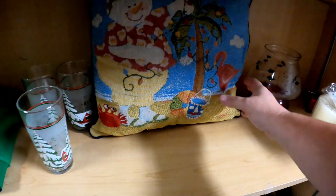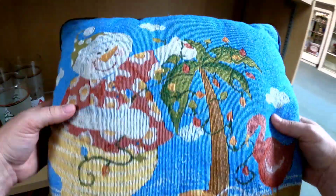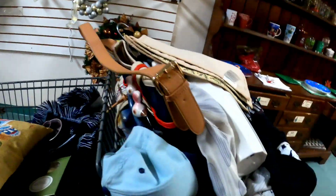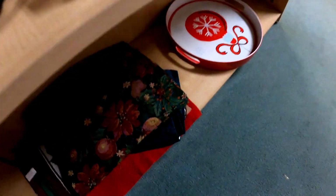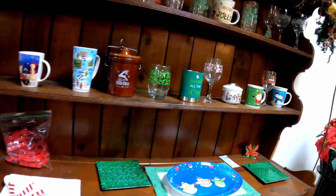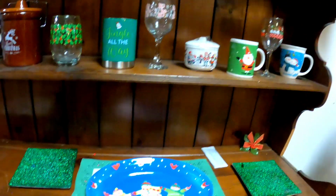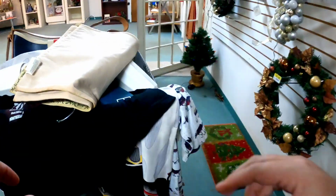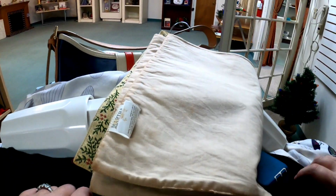And then a snowman and a flamingo with lights on a palm tree. And I love throw pillows, so this went in the cart. The placemats, if there are two, I will pick them up. All of those placemats were actually singles, so I didn't pick any up. And nothing really interesting there.